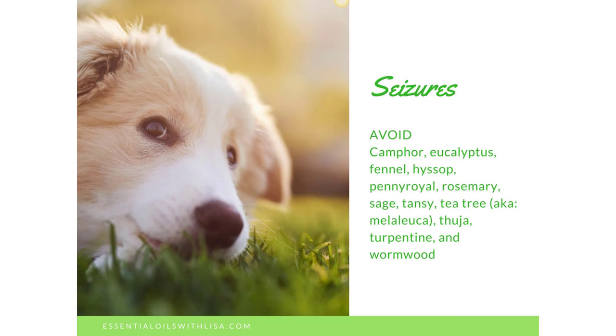If your dog is naturally seizure prone, it's thought that some essential oils can trigger a seizure. There's not enough scientific evidence to prove this, and some feel that any pungent smell can trigger a seizure, so you'll want to keep that in mind. The essential oils that most consider are contraindicated with dogs with seizures include camphor, eucalyptus, fennel, hyssop, pennyroyal, rosemary, sage, tansy, tea tree, thuja, turpentine, and wormwood.